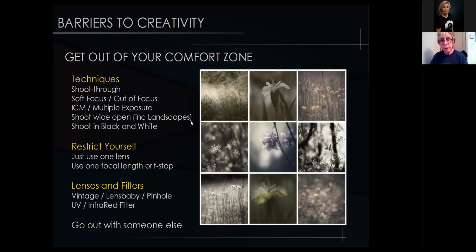All of these images here were all taken with that auto reflector I mentioned earlier, that vintage lens. And these are all taken at one f-stop, f1.7. That's what I made a choice of: I want to go out and shoot at that f-stop. I use wide open f-stops a lot for shooting landscapes and flowers, of course, and things like that.